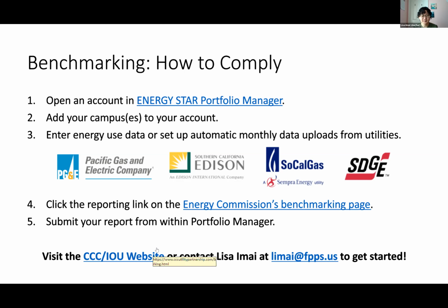So these are the steps. Overall, you have to open an account, although most districts already had one. It's just they got disconnected from the utilities, and that's where I can help you go through the process. Depending on which utilities you use, they all have slightly different ways to request your data to be connected. But so far we've been successful with all of them, so that shouldn't be a problem.